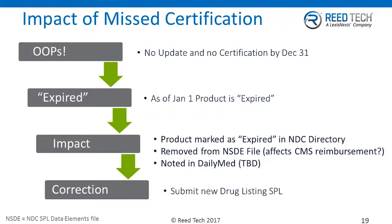DailyMed and the FDA, or National Library of Medicine, who operates DailyMed, and the FDA are currently talking about how they're going to handle product listings posted on the DailyMed website. I see this going the same way, either being marked as expired or being completely removed from the DailyMed website.